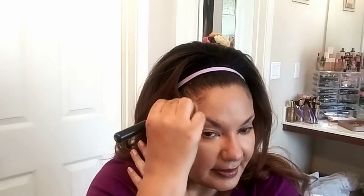You can squeeze it when you need to reach a smaller area. Then when I do my nose, just tap it gently to blend it. Can you see that? I want to blend the contour in with my kabuki brush.